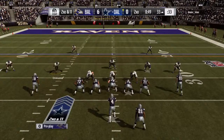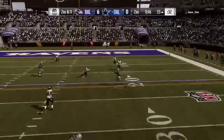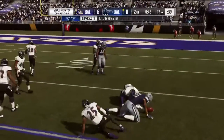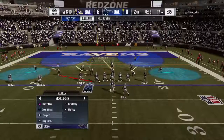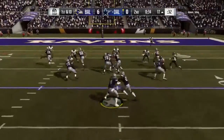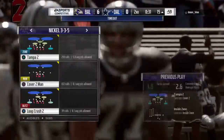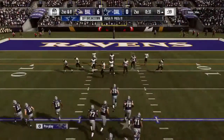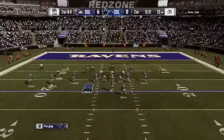A second down throw for Prescott. And it's Elliott, complete. And inside the 20 before he's brought down. It's a pickup of 15 and a fresh set of downs. And we see another pitch and catch there to the running back. This position just continues to evolve. They become just as critical to the passing attack as a lot of receivers, tight ends, because their ability to make people miss in the open field can really generate big plays for an offense.